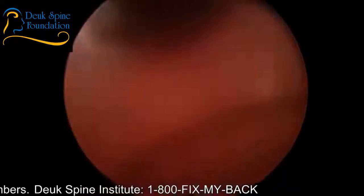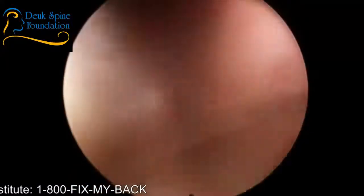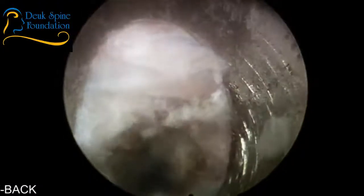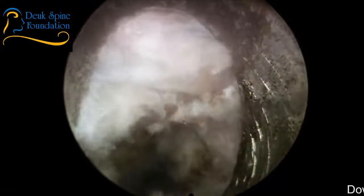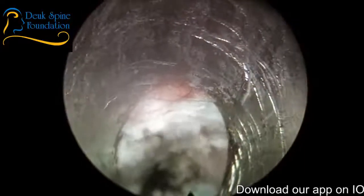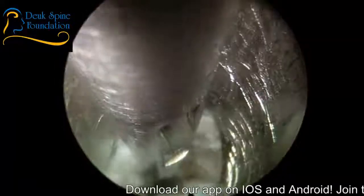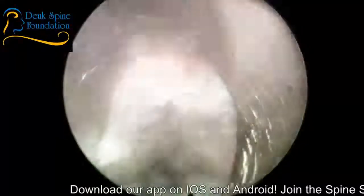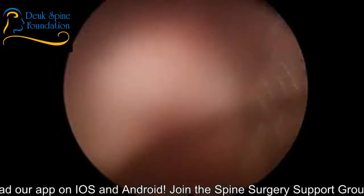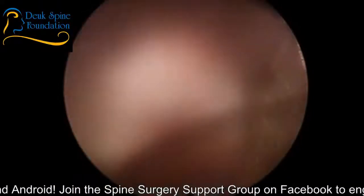What's going on with the irrigation? I know it may be open, but is there enough? I don't see enough irrigation. Right there. It's better now. Laser. Thanks.